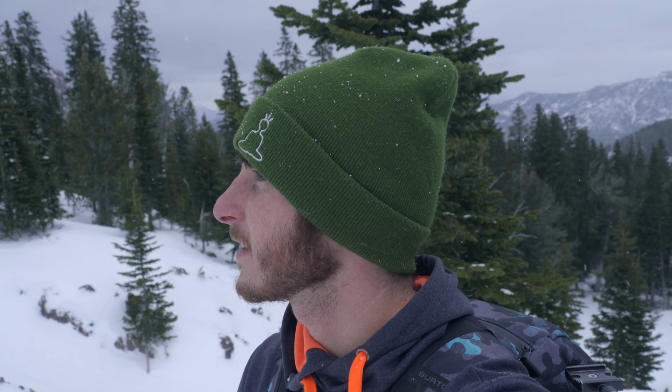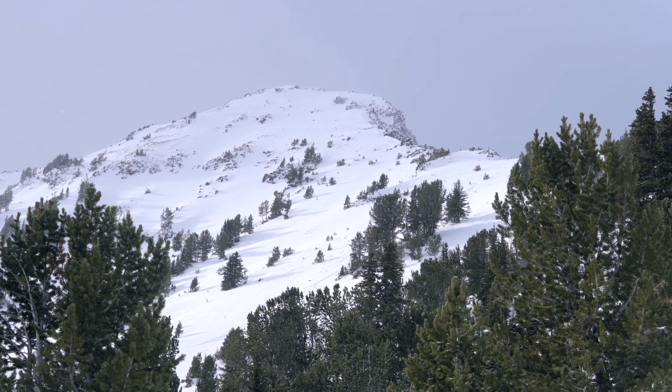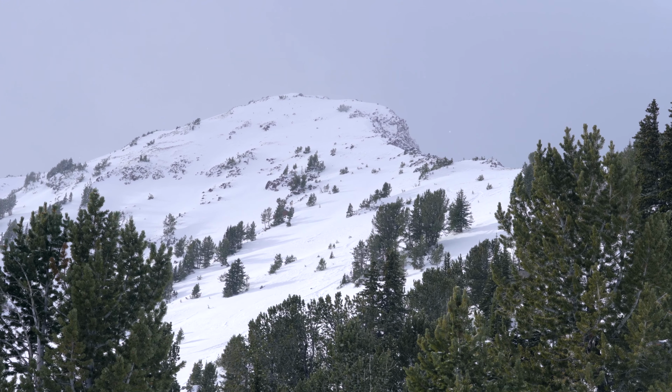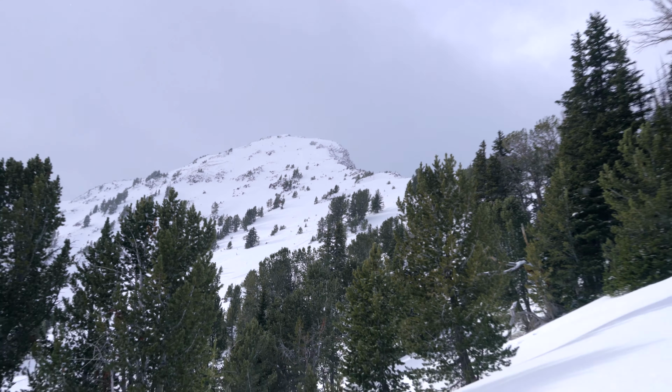Obviously with all this wind, something that we're really gonna have to be watching out for is wind loading. It's kind of hard to tell which direction the wind is coming from here. It's kind of swirling around in the basin. But we're gonna be looking for wind slabs, especially once we get up near the ridge. Having a wind slab like that on top of some faceted snow is not a good combination. So we'll be paying attention for that on the way up.